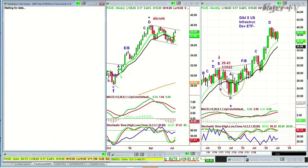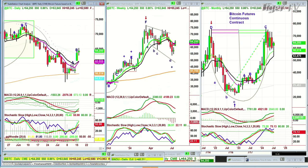Bitcoin was down 300 before, and now it's up 550 at 64.25. The 9-period moving average hasn't crossed positive, but it's really a good sign that it's had this move to the downside. Bitcoin is at BTC, this is the futures. It's had this strong move up.